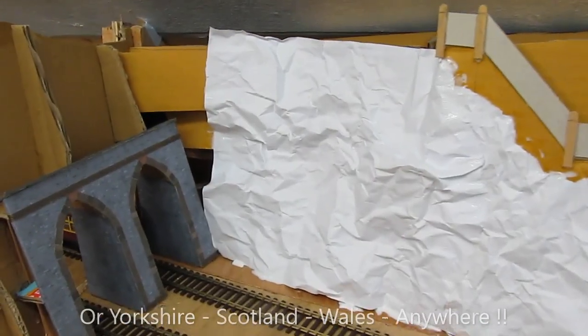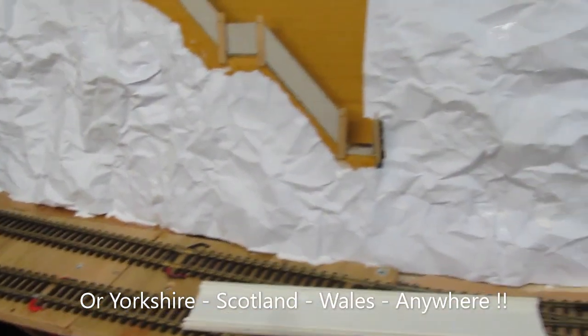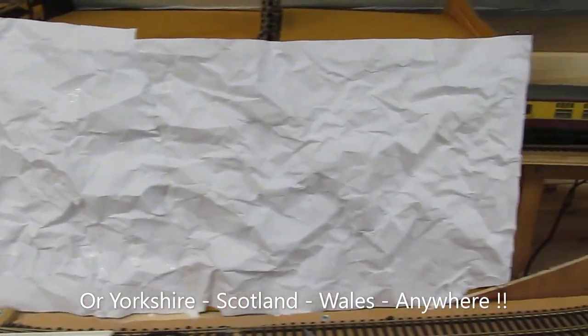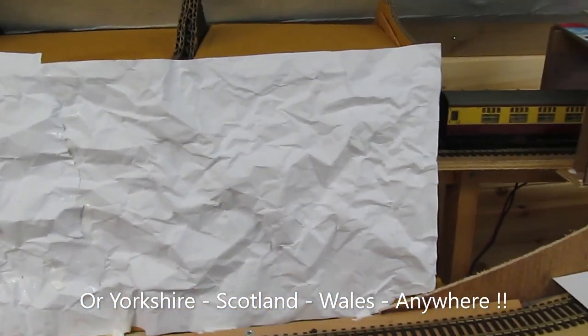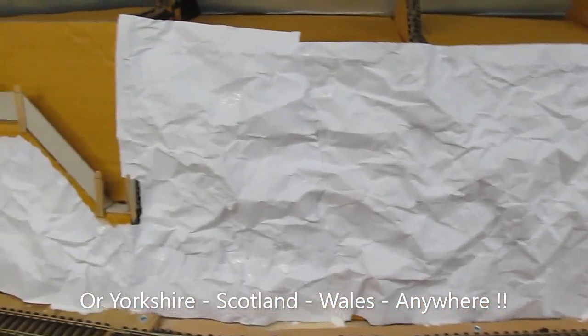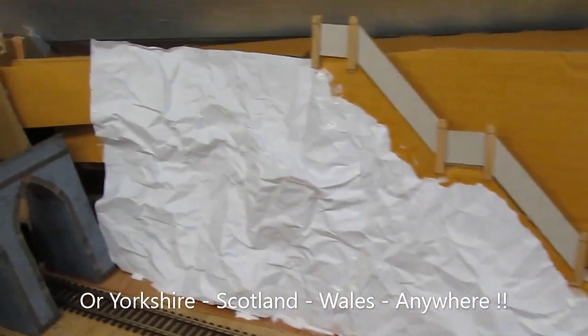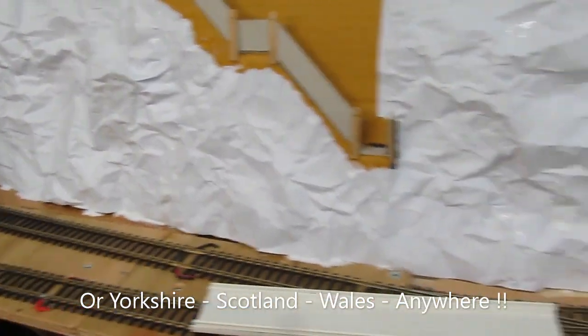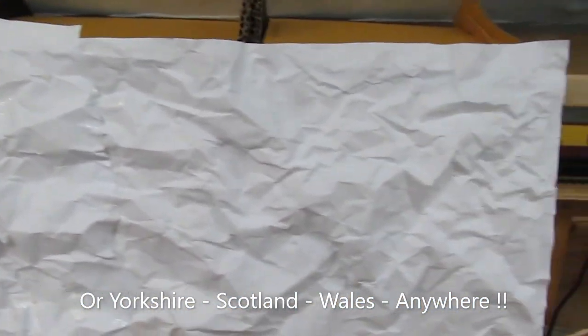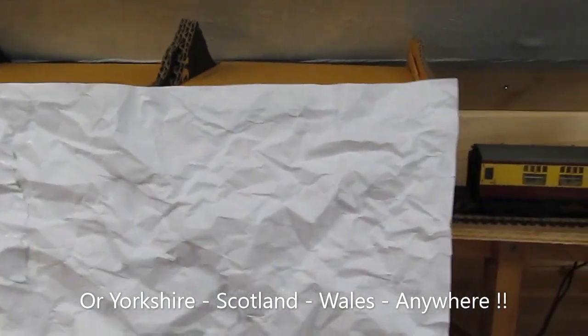Half an hour on. That's really quite quick. I should imagine that if I lived in Nottinghamshire, where you've got some really nice dark rocks poking out the ground, I would use a black paper or a dark grey paper. This could easily be rocks, but it's not. It's just soft old chalk.